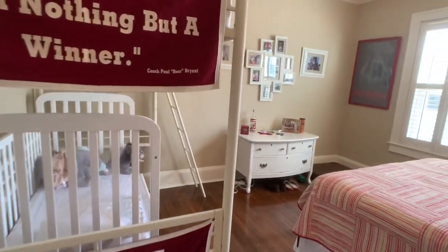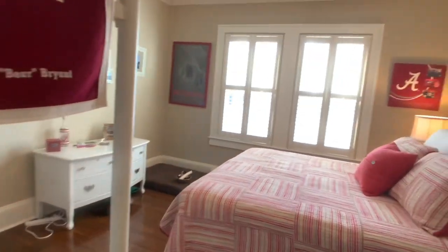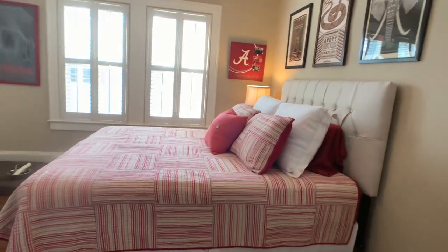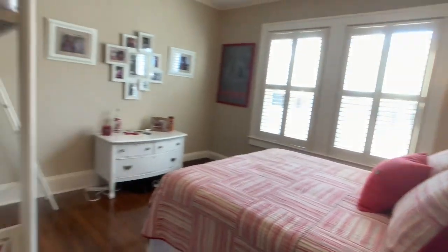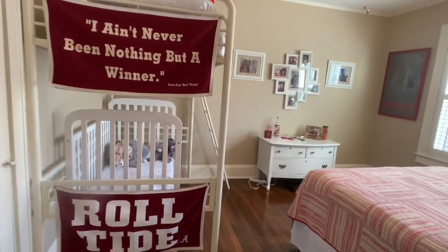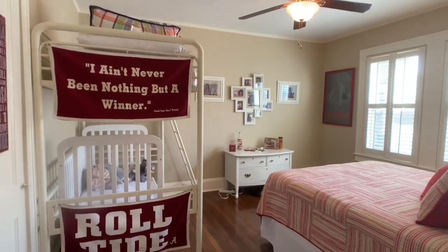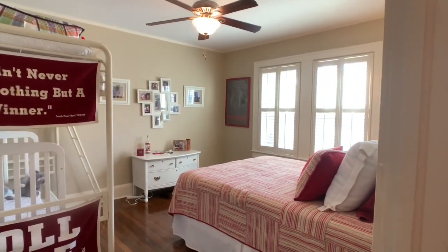Closet. They have a bunk bed and a toddler bed in here currently, but you can see even with a queen size bed, there's a good bit of space, enough room for other. So it'd have plenty of room for a king size bed or have room for desks, any kind of use you needed.